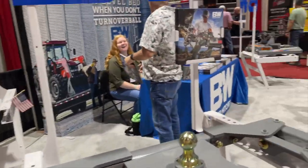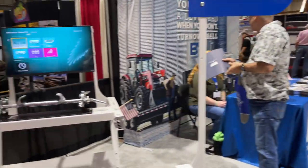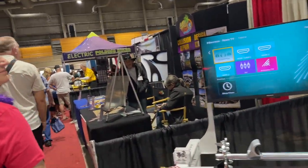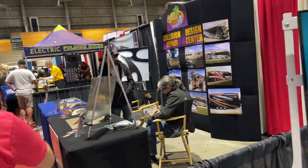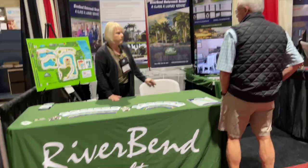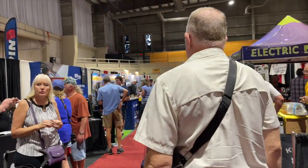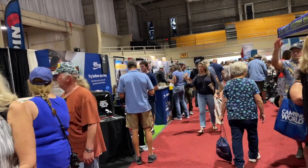There's stuff that I would totally not have interest in, but I'm sure it's really important. All repair stuff. Lots of realty where you can buy RV spots. The pink one.